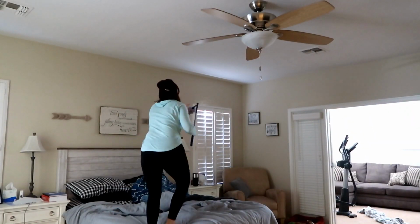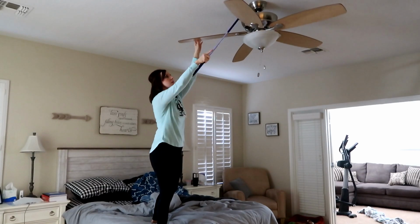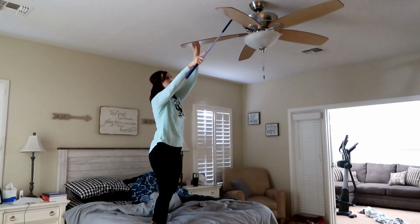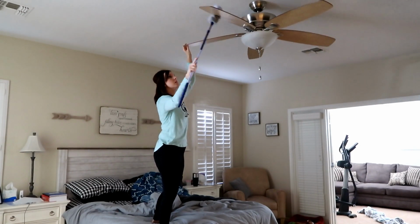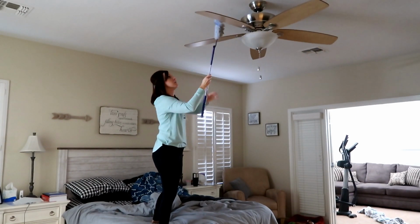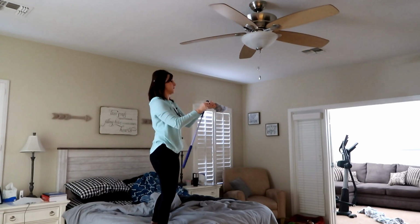I'm starting out by dusting my fan, and then I will move on to all my shutters and then the furniture down below. So I always want to start top to bottom so that all the dust goes downward. And you will see throughout this video just how dusty my house was. It's hard to tell sometimes on camera, but you'll see, just wait.